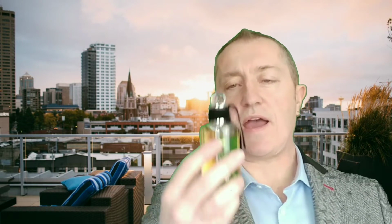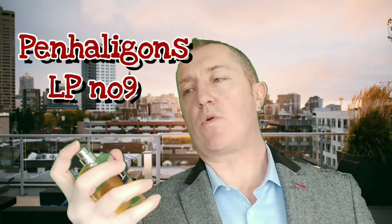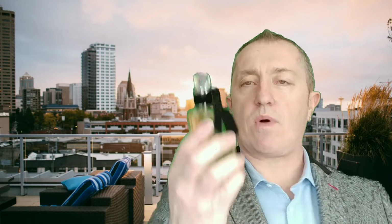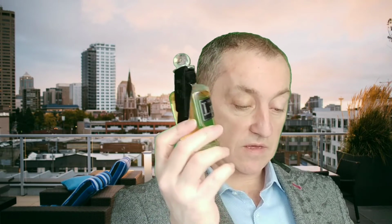Now the next one is another Penhaligons, but this one's a little bit stronger in the smelling department. And that is Penhaligons LP number 9. Now this one takes it a little bit more spicier, and you smell it's very strong in the pepper. It's got beautiful pepper smell in it. Let me put that to one side. It is mandarin, bergamot, rosewood, jasmine, orris, amber, and like I said, pepper, and it is absolutely beautiful.